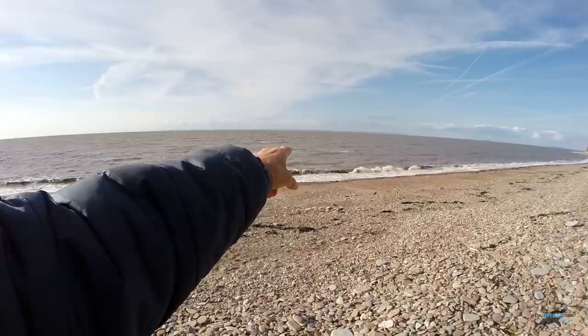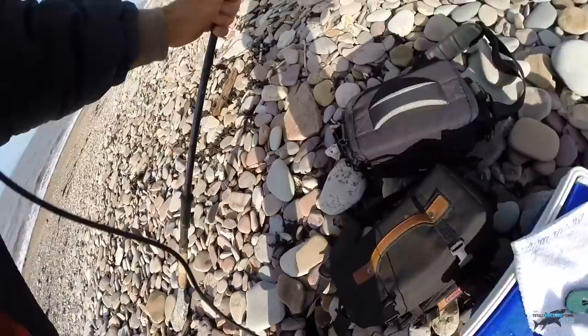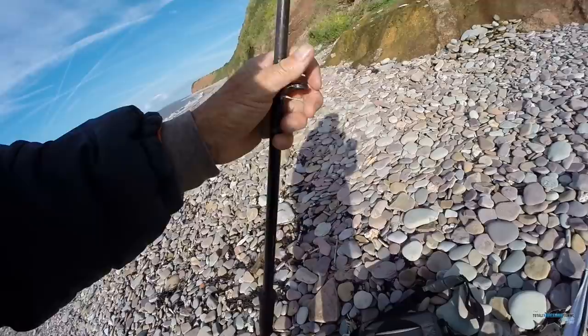I've got a little spinning rod here, which I had hoped, no, just a little put together, made up spinning rod. I had hoped to actually throw that out with a single sand eel and get lucky. But I see no reason to put it out there because it's going to get snagged.